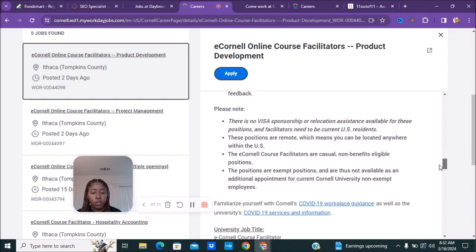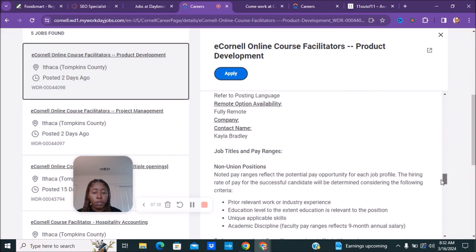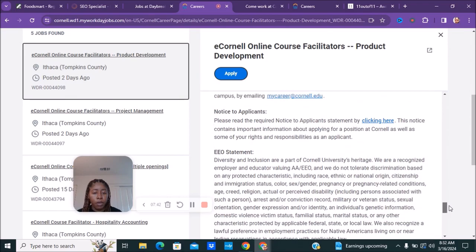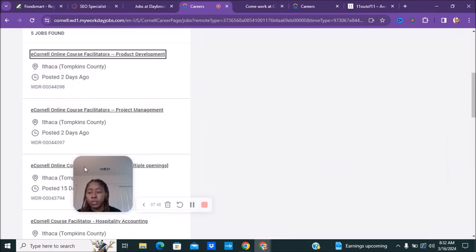And this here is more information about the company. Make sure you do your own due diligence on all the companies that I talk about. It does not say what the pay is on here. I'm not seeing pay, so that is something that you would have to check out and find out once you go ahead and apply for this company. So that is one of the positions.